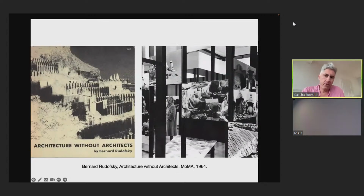And then the third example I would like to show is Bernard Rudofsky and his really famous exhibit and also catalog, Architecture Without Architects, also highlighting very prominently the wind catchers of Hyderabad. So he speaks of the air conditioners of Hyderabad, and Rudofsky presents the vernacular ventilation system as a technical accomplishment in the modern sense, against which he juxtaposes the, quote, mania for mechanical comfort.